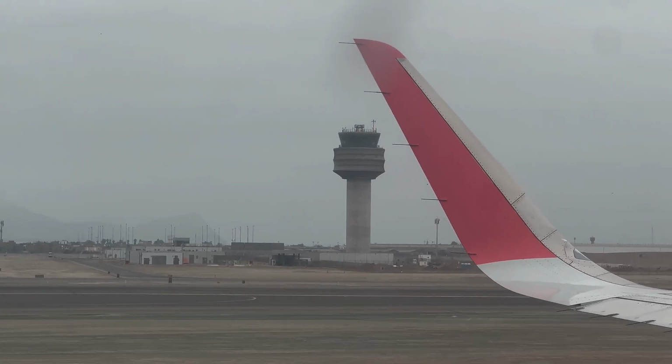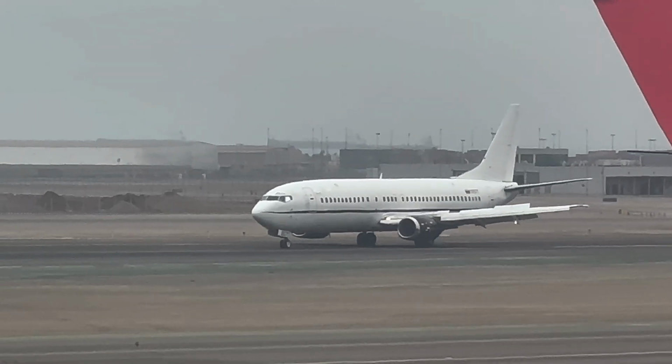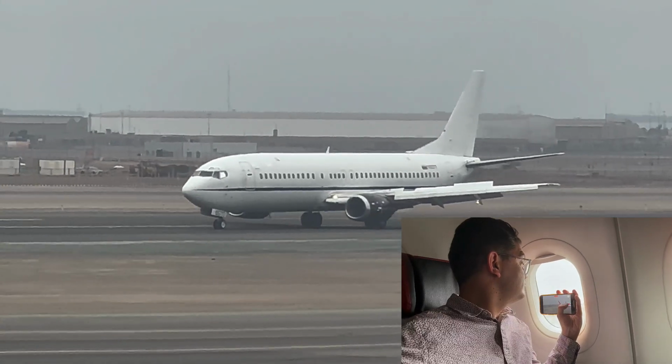We're almost there. In the distance, we see the new control tower and a Star Peru old 737 lands. Check out this old, unmarked 737. Definitely worthy of taking a photo or video for sure.